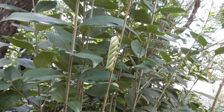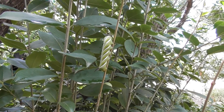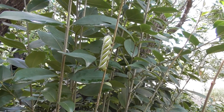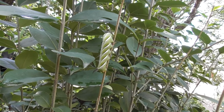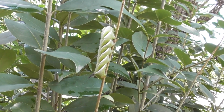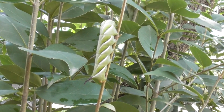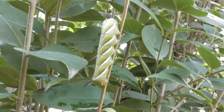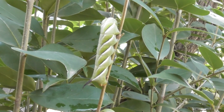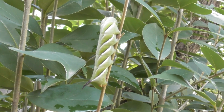Let's do a study of this big green caterpillar. Ages ago I filmed a caterpillar like that, a few years ago on YouTube. Well, it's eating privet. What else can we say about it? It's got a big sting on its tail. Some Australian caterpillars can sting. I have been stung a couple of times before by different caterpillars. What else can I say about it?